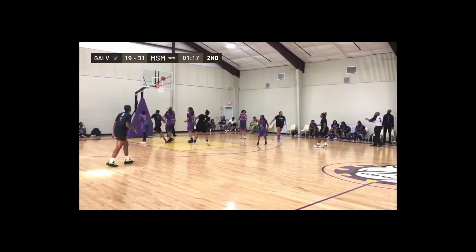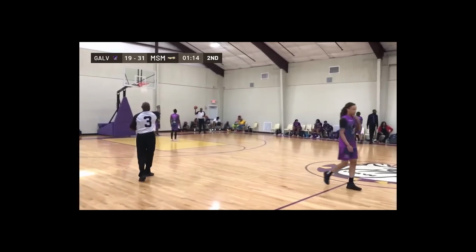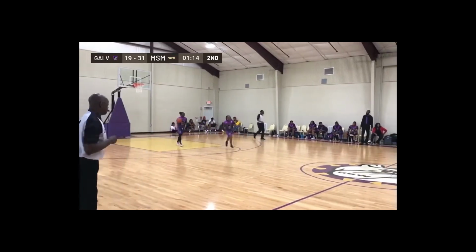Womack on the turnaround, but she moved her feet after setting the pivot foot, so that is a travel. And you can see her putting her head back in disgust. She knew it as soon as she got traveled, and as soon as she got called for it. Moffitt bringing it up the floor. 1:13 remaining here in this first half.